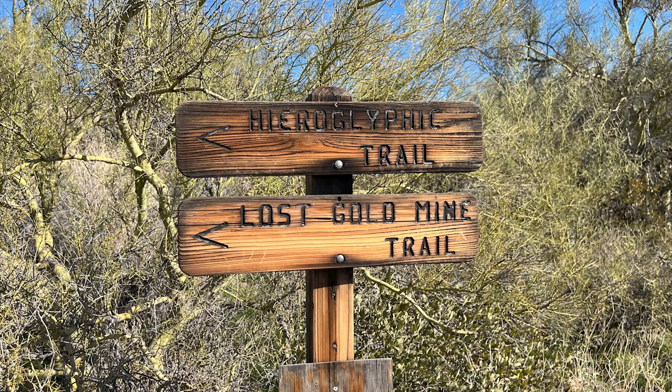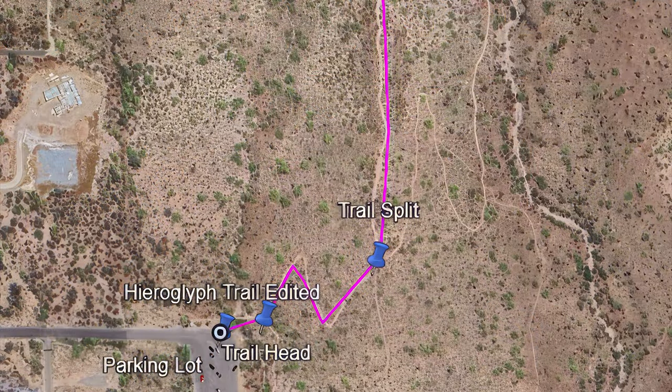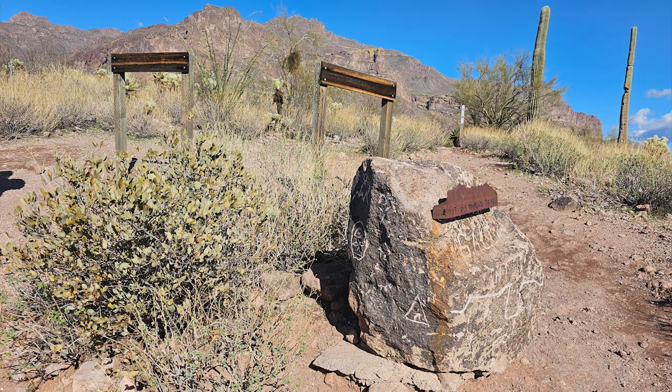We aren't going to talk much about Gold Miners Trail except briefly, but it's another trail that goes out of Hieroglyph Canyon parking lot. So there off to the left, you'll see the path that you'll go through to start going up towards the Hieroglyph Canyon. Now, as you get up the path a little ways here, you'll notice that you have a fork in the road with a big boulder sitting there.